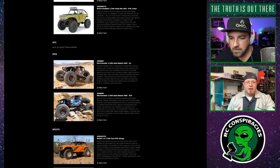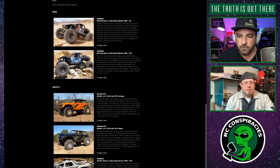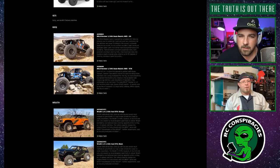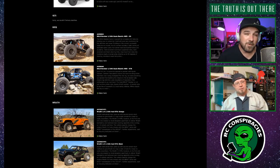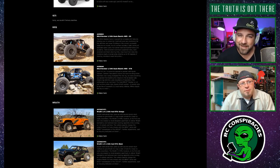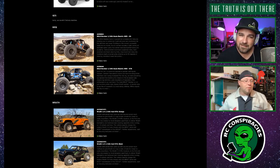I like the Wraith, the original Wraith, but I didn't like the tire size. Yeah, it was too big. Yeah, this is perfect. It fits on crawler courses too. The other ones were just so wide that you're building bigger crawler courses for those older ones. So that's going to be one of my questions too: what size and scale is this new truck going to be? My guess is 10th. It's going to be 1/10.